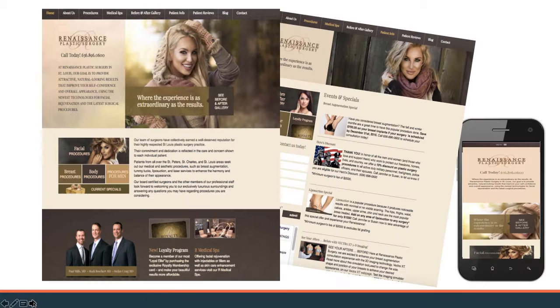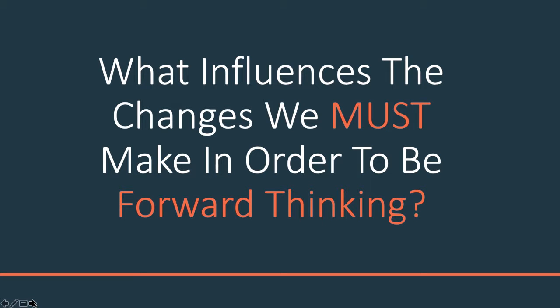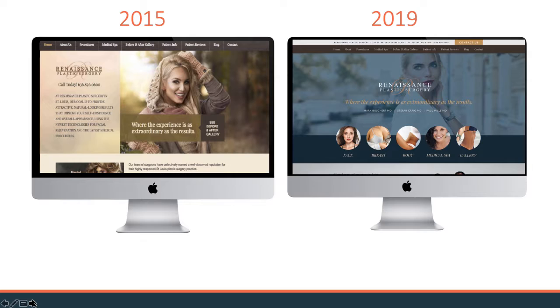But nonetheless, when a practice is really current and growing as this practice is, it's so important for them to stay relevant. When we look at what they look like today, it's now another few years, and this is what they look like today. In 2019, we will launch their new site with quite a different look and feel, very current. But what influences the changes that we must make in order to be forward thinking? You can see the difference from 2015 to 2019. It's really only 4 years.